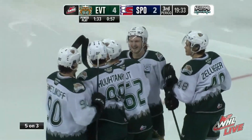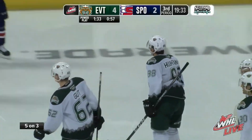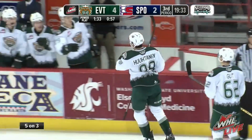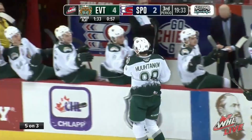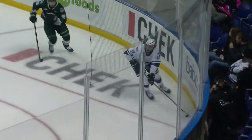And it only took 27 seconds for Everett to score on that 5-on-3 power play, and it's now a 5-2 game. Yeah, and Everett moving the puck well. They're collapsing in on the goaltender on the penalty kill, and Spokane set up in front of the net, but now right peels off.